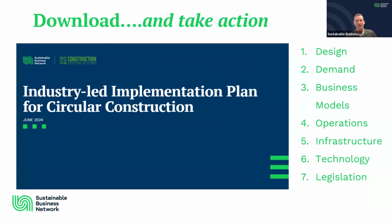And also we have developed, via input over multiple workshops, interviews and meetings, an industry-led implementation plan for the next 5 years. It won't get us to full circularity, but it will provide a significant basis to get this sector into a better shape in terms of reduction of waste. It looks at what we can do across those 7 points of intervention: design, procurement, what business models we use, on-site and off-site operations, the infrastructure, how technology plays a part, and legislation. Of course, a plan is pretty useless without action. So please do take the action that's outlined there.